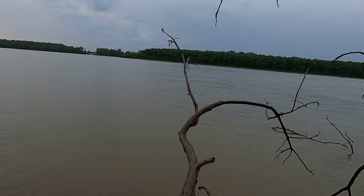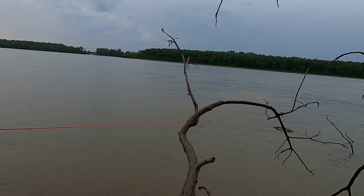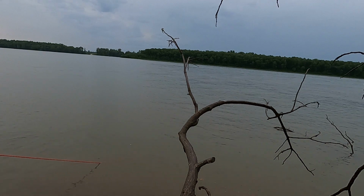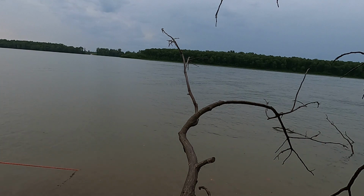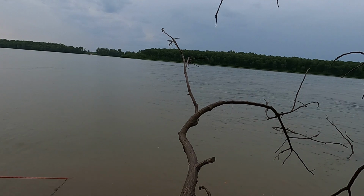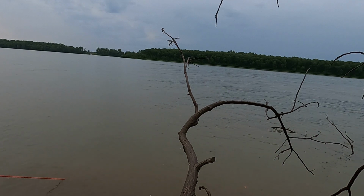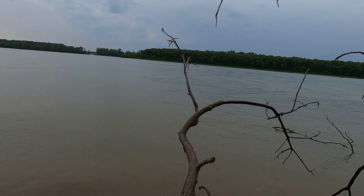Tie it to a branch. Yeah, it's like right in there. I was gonna say, put one of them fish heads on the end of it and have Ringo chase it out. It's pretty muddy down there because it's just sliding. Log. Nothing. Just sliding on the mud.